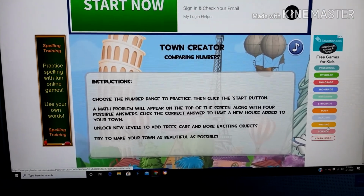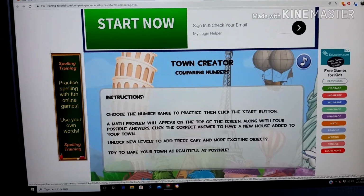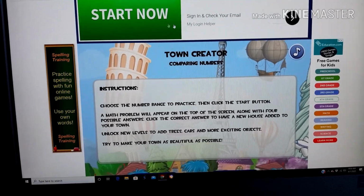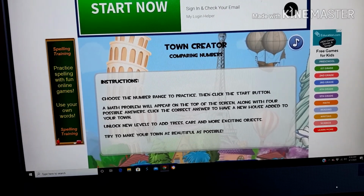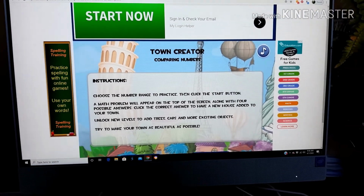They explain that all these ads, because almost all the sites have ads on the side. Yeah, all these ads, but they explain to them before they start taking this class that you can't touch those ads, right? And she knows to only touch and use the games that they tell her.